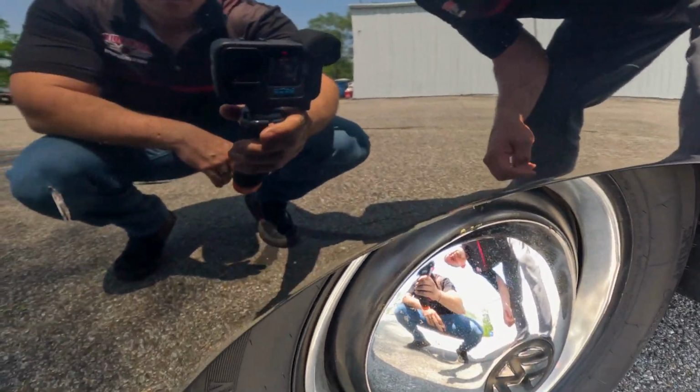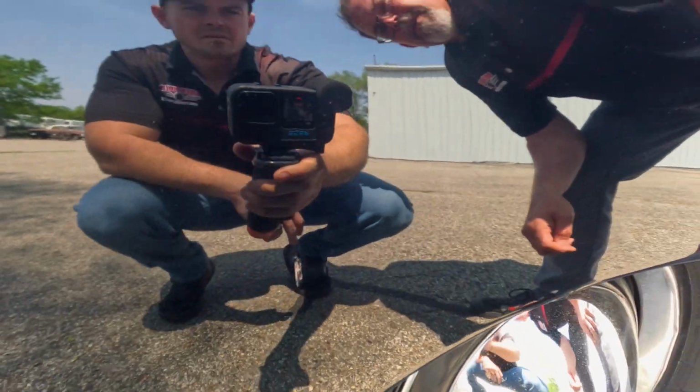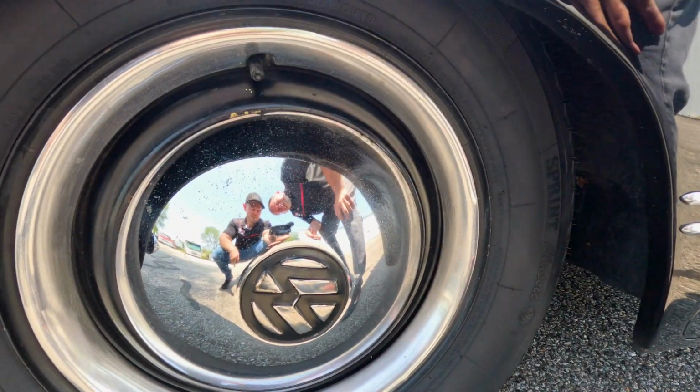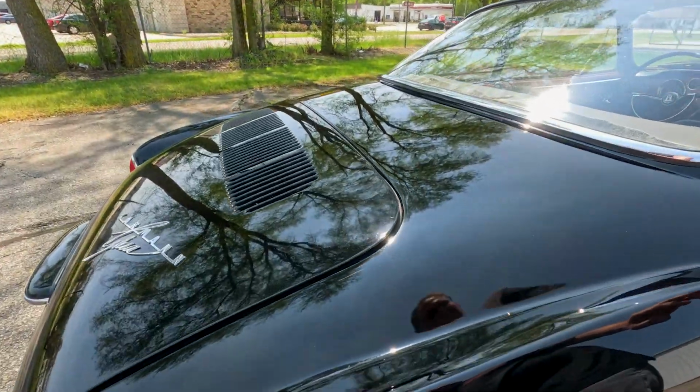Coming down, your rear quarter is in very good condition. You do have a scratch there. And your hubcaps, your center caps, they do have some age. There's some light pitting starting.